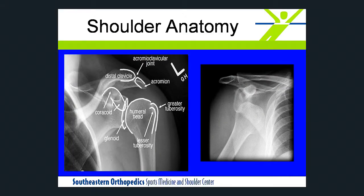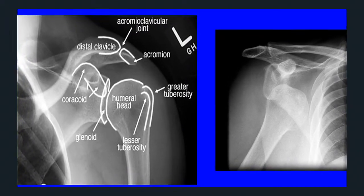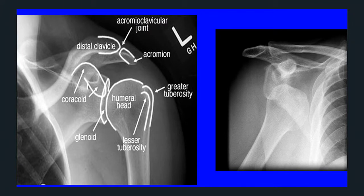But first we'll begin with anatomy, which I always think is a good place to start. And just as a reminder, it's an x-ray of a shoulder, and looking at it, this would be a left shoulder. So the humeral head, the glenohumeral socket, the glenoid here, and there's a little projection here called the coracoid, the clavicle on the top, articulating with the acromion, the AC joint up here. So here would be a typical x-ray of a shoulder.